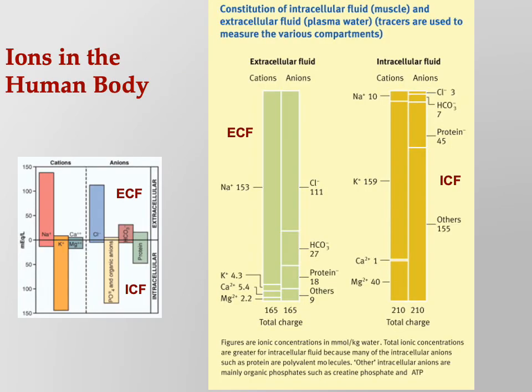Here you go. Great overall summary of the stuff we've been looking at. There you see ECF and ICF and all the ions. Okay. Nice summary graph right there showing what's going on.